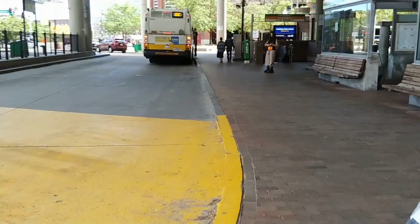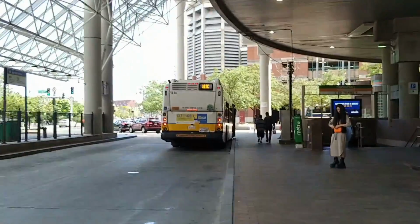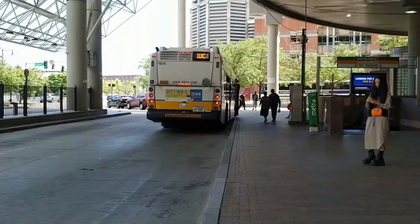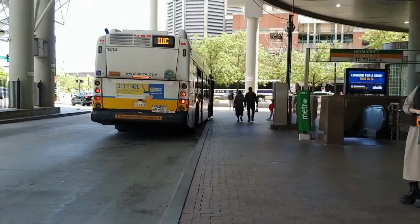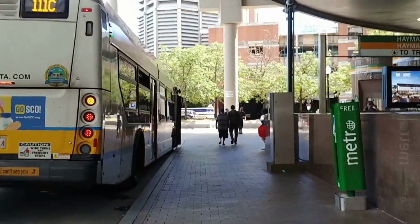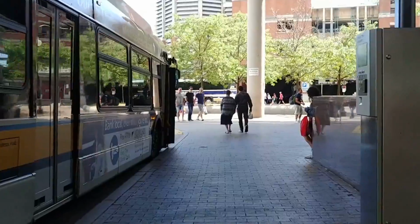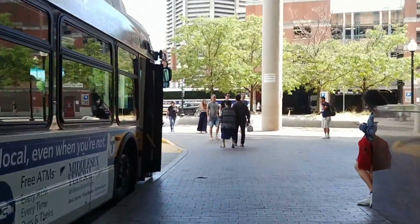This is one of the things that I certainly don't miss about city life. I have lived in the center of a large city, and traveling on the bus and on the light rail or subway is efficient, but it's not great. It really is not great. It's kind of a nuisance, really.